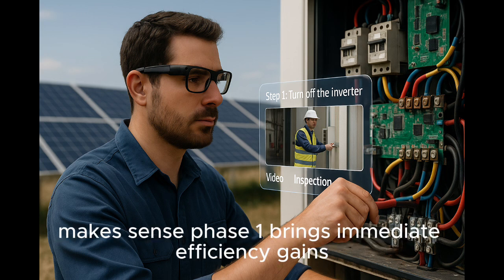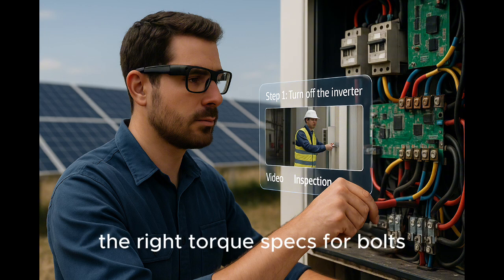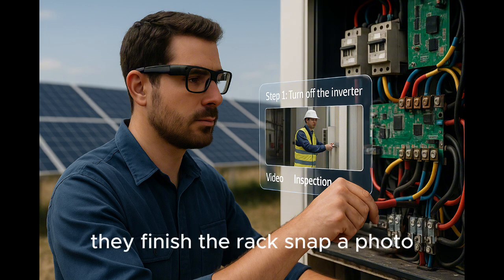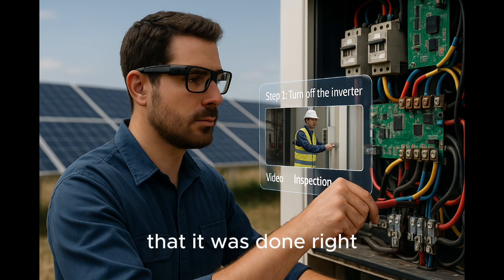Makes sense. Phase one brings immediate efficiency gains. Hands-free HUD gives them diagrams for complex cable runs, the right torque specs for bolts. They finish the rack, snap a photo, it's auto-logged with timestamps. Instant proof for the data center ops manager that it was done right.